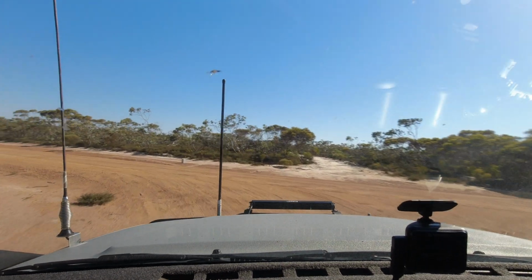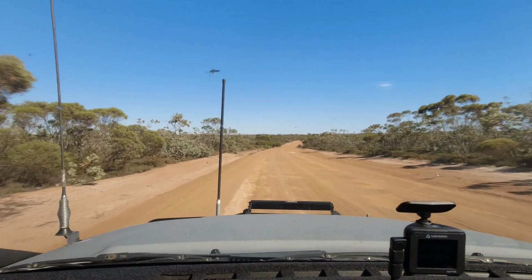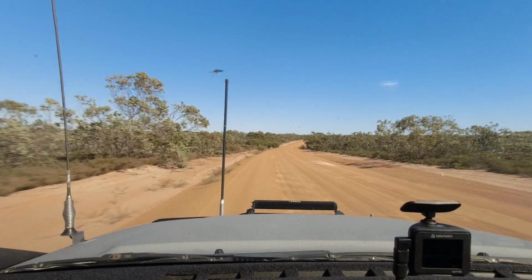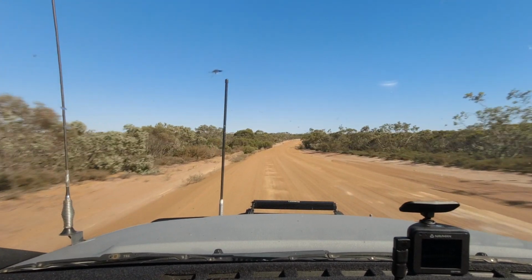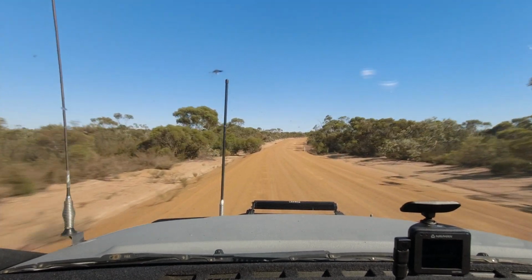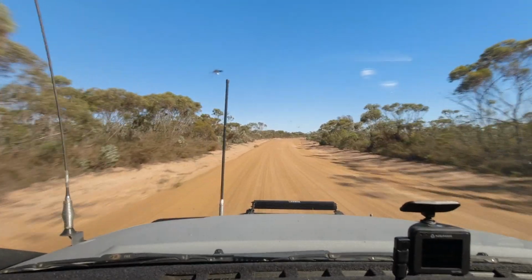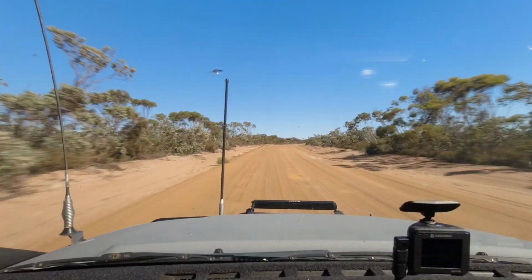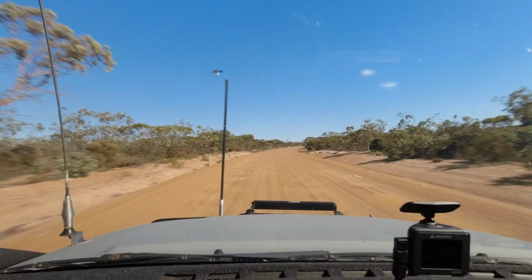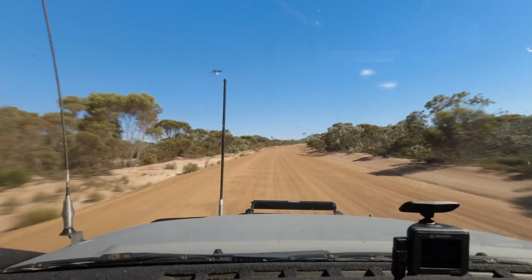Okay, we're just turning onto Viltrox Road. We just turned left onto Viltrox Road, and we'll follow this for some distance, and then we'll be doing a right turn. It's a well-maintained road. Again, there's a few corrugations, so drive to the conditions.